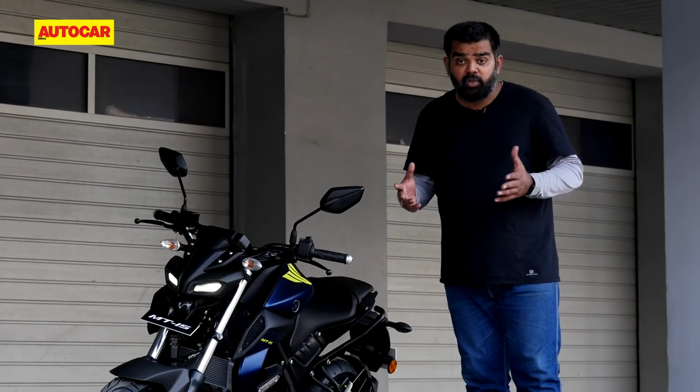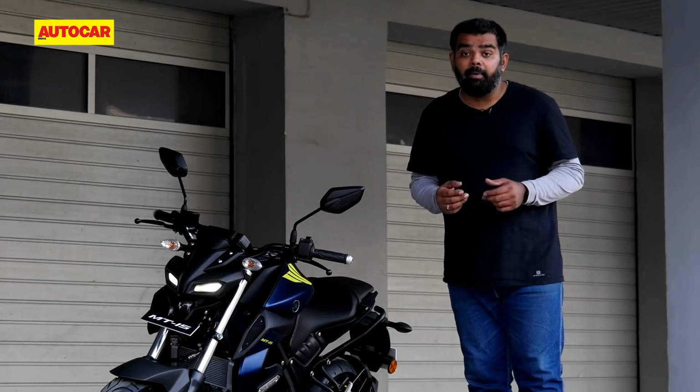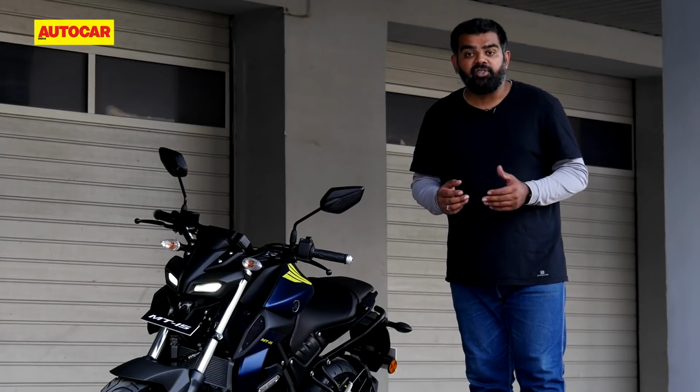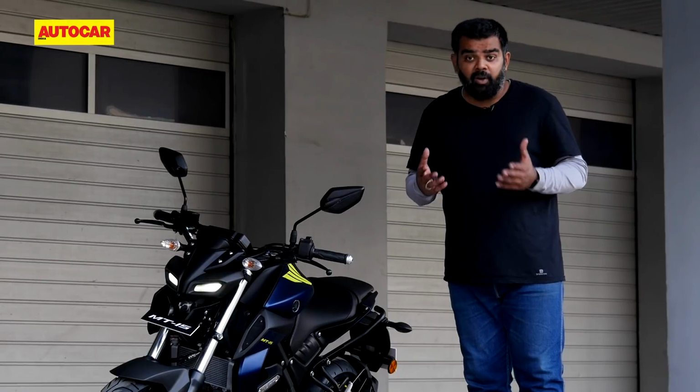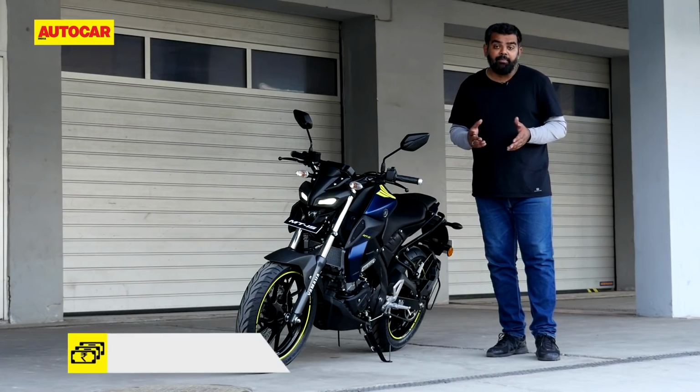So the MT-15 is quite enjoyable, but it's not exactly the most practical or the most logical bike out there. And to think you can have more powerful motorcycles like the Apache RTR 200 4V or the Pulsar NS 200, which are as well equipped if not better for lesser money. Having said that, the MT-15 isn't exactly an empty promise.